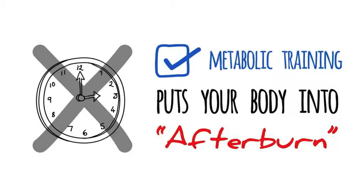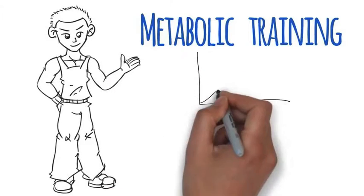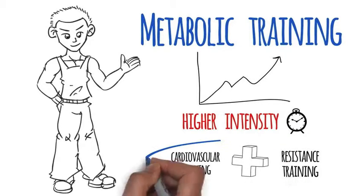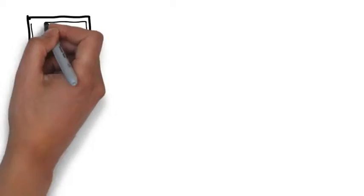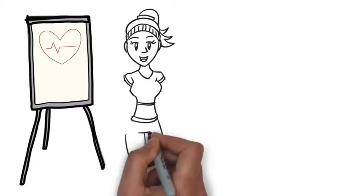Metabolic training is completely different than anything you've ever done in a gym. They are higher intensity but a lot shorter in time, and they combine the cardiovascular training and the resistance training into one. So let me explain what I mean here. Remember when I talked about the target heart rate? Now imagine this. Imagine that you do a set of squats with dumbbells to tone your legs.